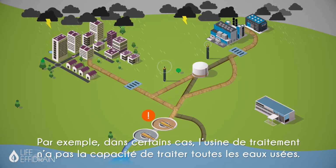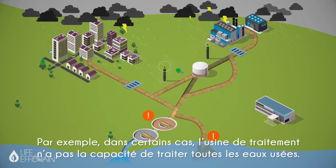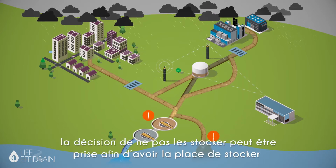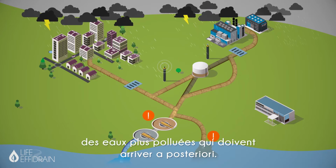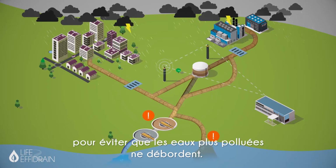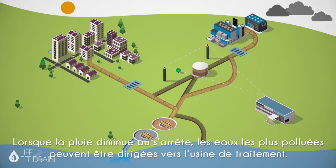For example, there are times that the treatment plant may not have enough capacity to treat all the wastewater. However, although there is space inside the retention tank, a decision not to store it might be taken in order to have free volume to store more polluted water that has been predicted to come in the following time instance. The system then forces a sewer overflow of cleaner water to prevent the more polluted water from overflowing. Once the rain has decreased its intensity or stopped, the most polluted water can go to the treatment plant.